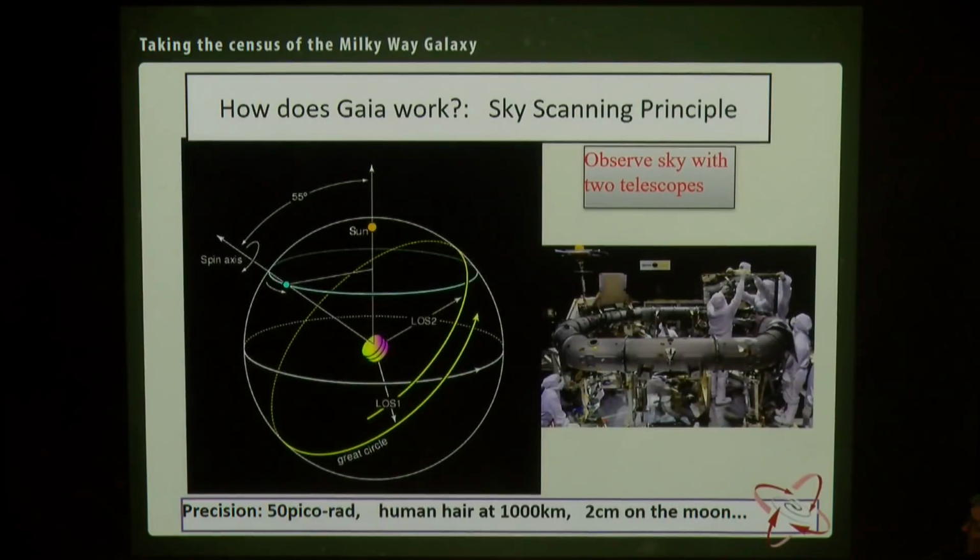Now the way that this works is by having space astrometry, is by having 2 telescopes. So you've got one down one line of sight this way. At the same time, you've got a second line of sight out here, and you just scan around the sky, and eventually you map out the entire sky through those 2 lines of sight.